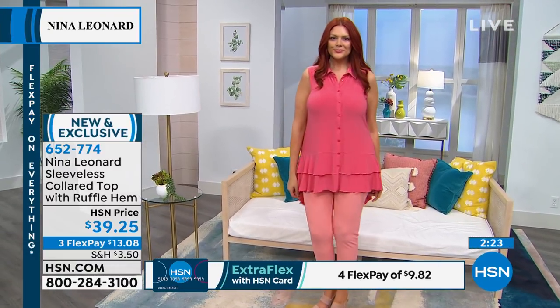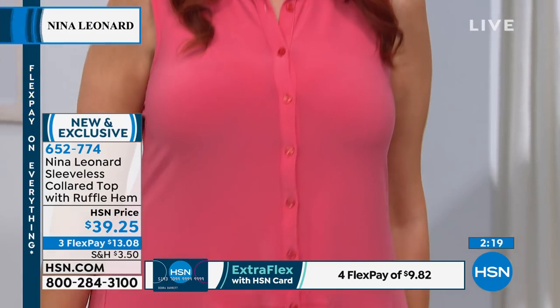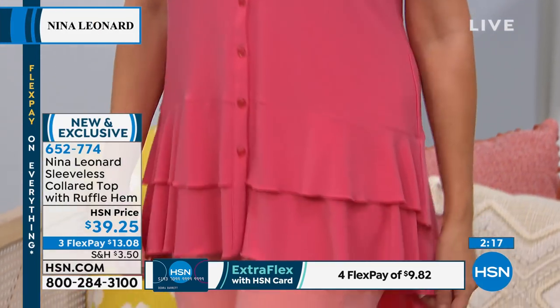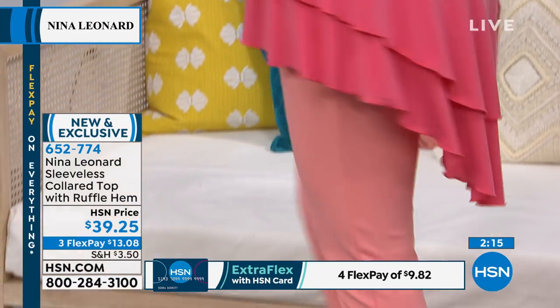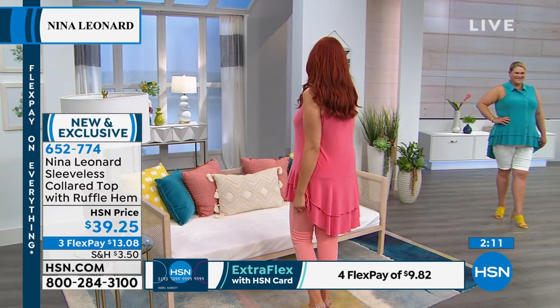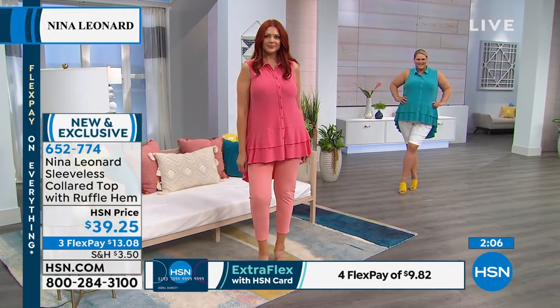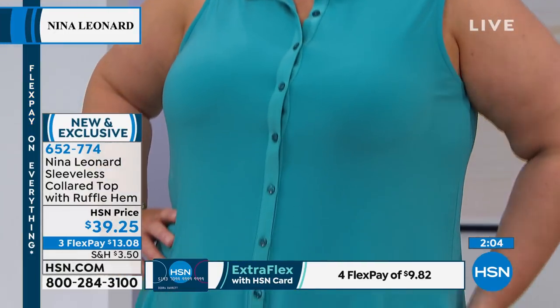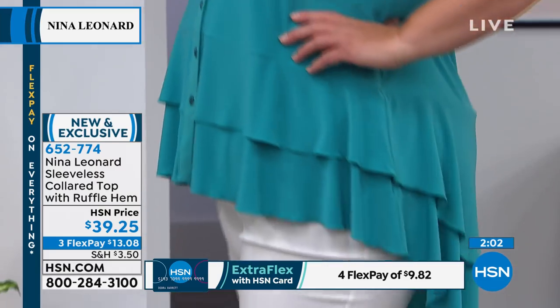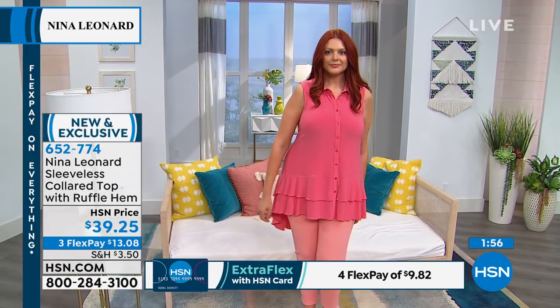It almost has like tuxedo tails, but in a flirtatious, more casual way. We have done many tops that mimic that tuxedo tail, that you can wear with black ankle pants, and we'll be seeing those going forward. It's a very big silhouette for us, so we took it and made it flirtatious and fun for the summer. Shirts are all the rage.